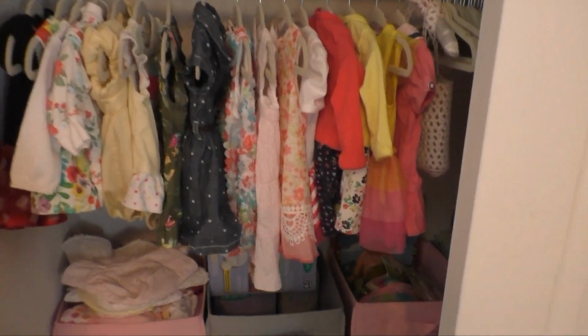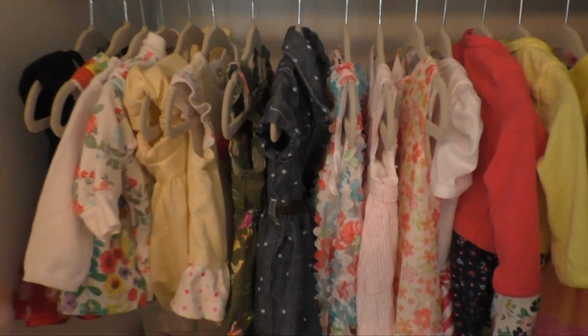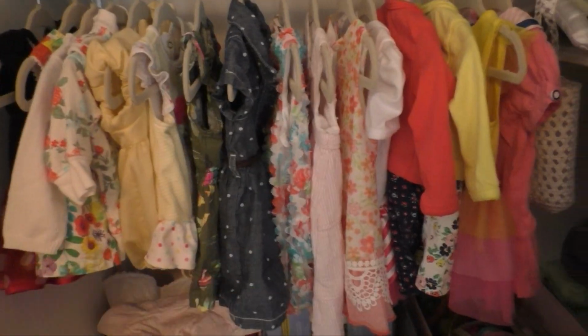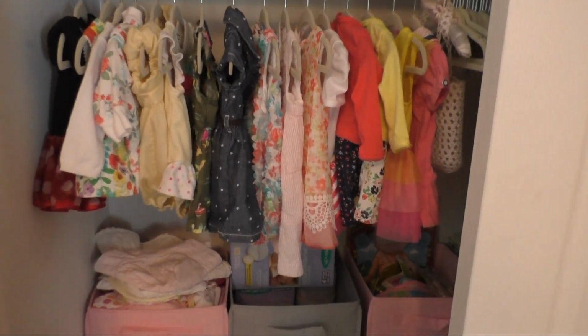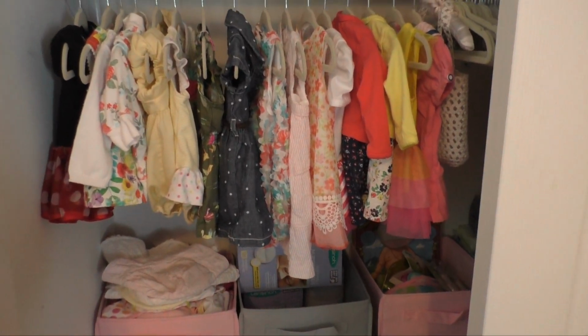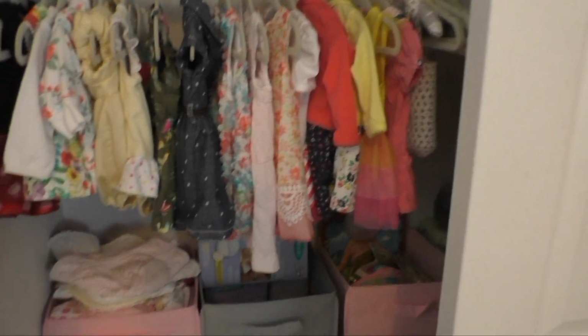So around the room best I can. Okay, so closet. These are all washed and ready to go. Dresses all the way up to 3 months. We have newborn, we have all this stuff. I don't know how often we're going to use this. This is mostly for when people come to visit, but I think it looks cute. It's fun for now, and then we'll get to the other side in a second.